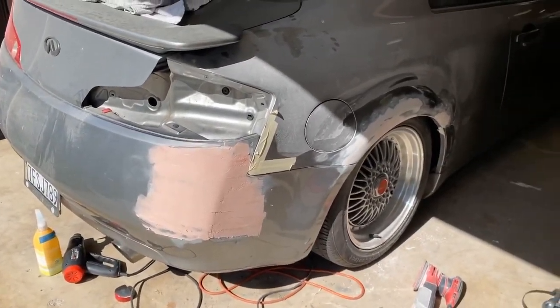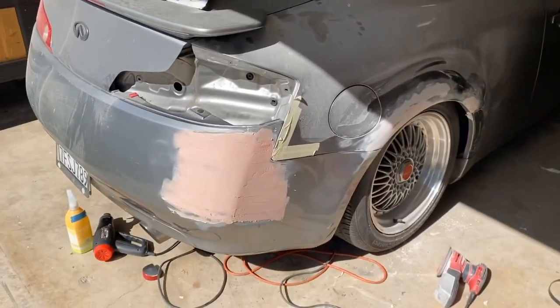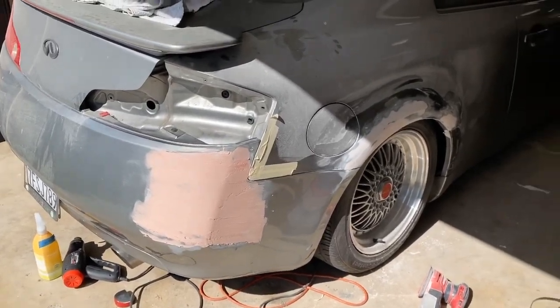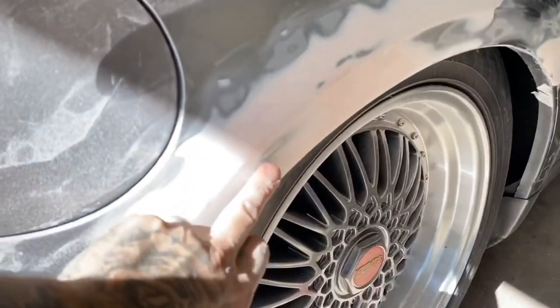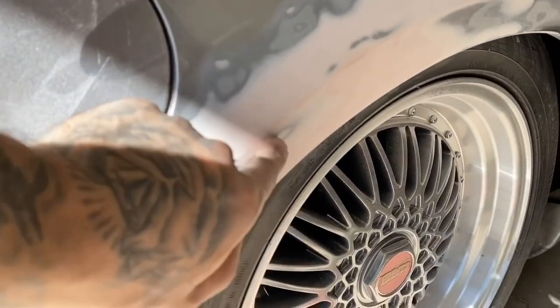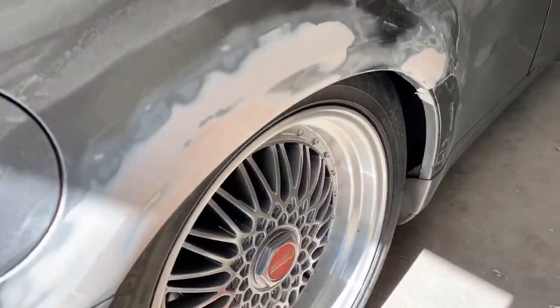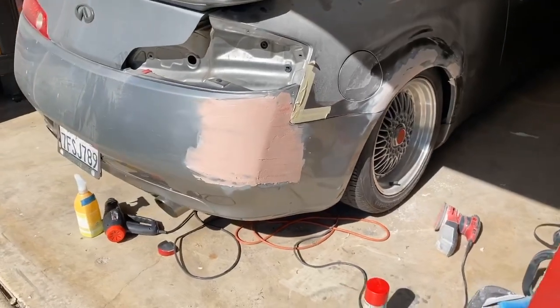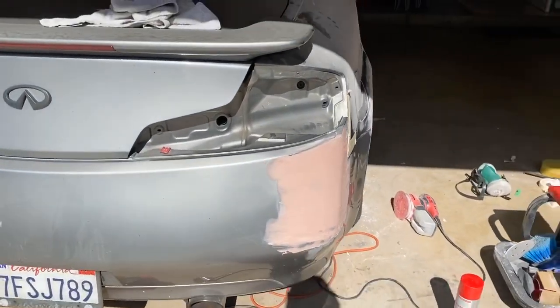So no, we did not just sand it and throw a bunch of filler to reshape it. We actually reshaped it. Same thing with the quarter panel, to the best that I can with what I have, and then a little bit of filler. And as you can see, there's really not much filler at all. I mean, it's the tiniest amount, but it's looking really good. I am very happy.